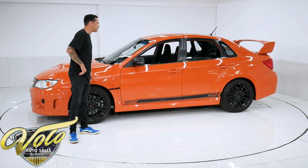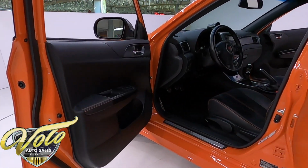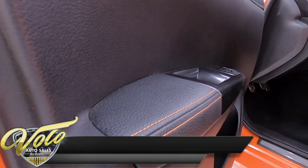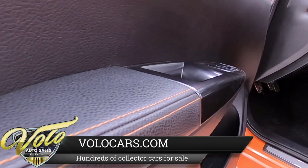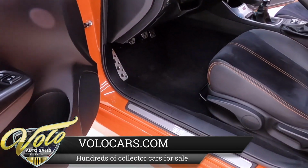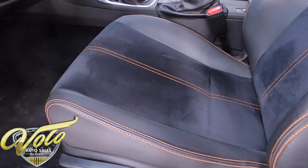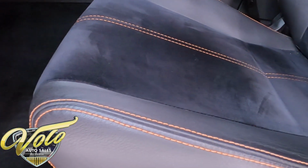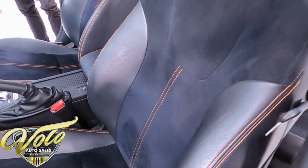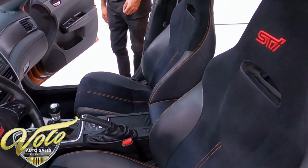Let's take a look inside. All right, guys, so coming into the interior, again, it's finished in that limited edition stitching, so it's black with the tangerine orange stitching on it. I like it. It offsets the car. It sets it apart from all the rest of the STIs out there, so it only came on this package. Inside you have the dual Recaro style racing bucket seats. They are manual tilt and manual slide as well.